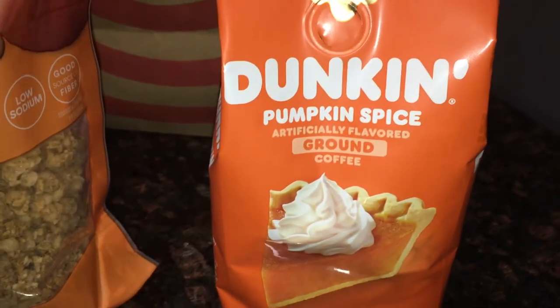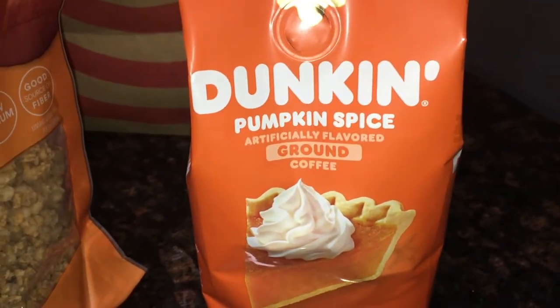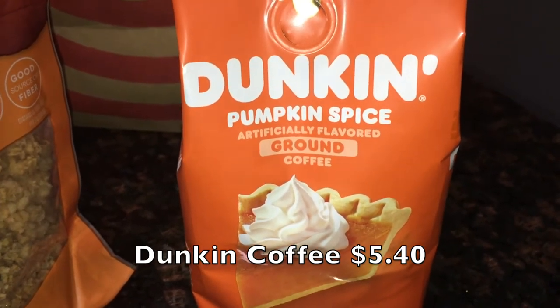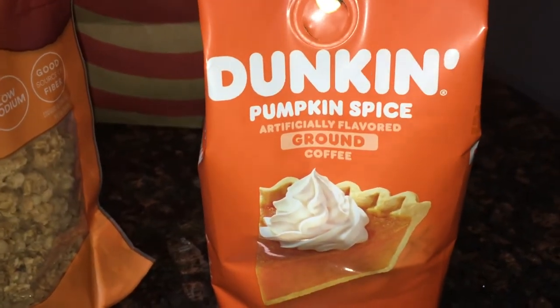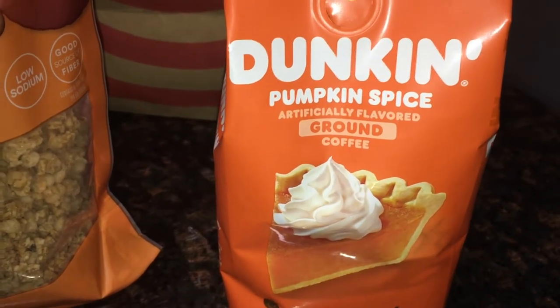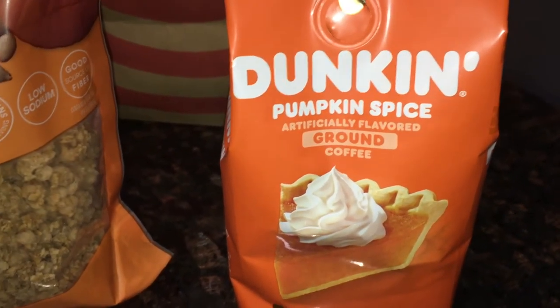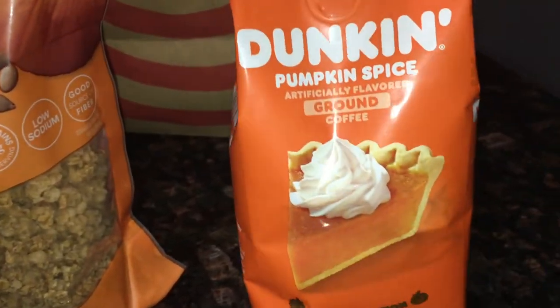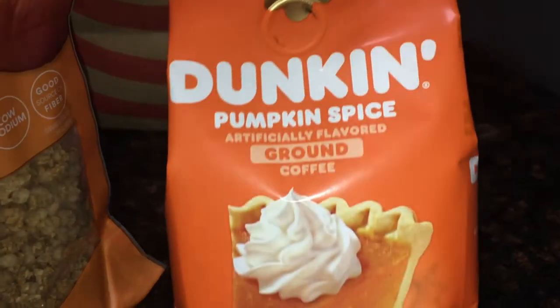But I had a coupon for this as well, as there was, I think it was a Cartwheel or Ibotta deal, or might have been both actually. And it dropped it down to like $4 or $5. So I figured for that price, it's not too bad. We will give it a try and see how it is. And I'm all about everything pumpkin spice. So hopefully this will be good, and I will enjoy it.